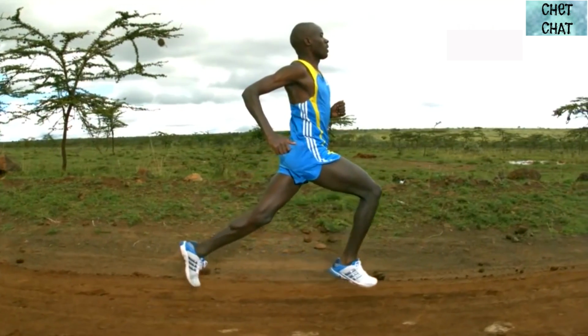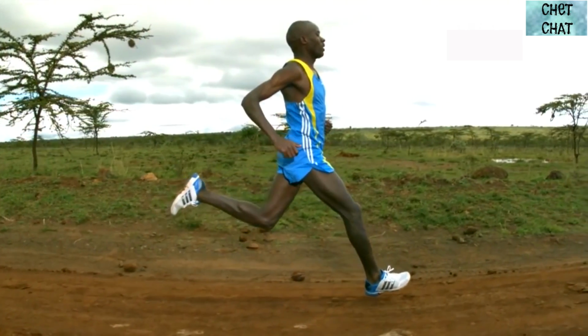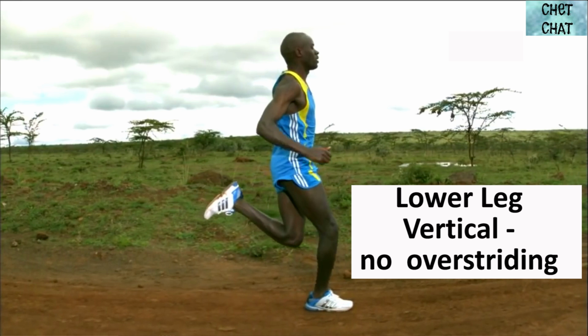One is it causes braking with every step, and that really impairs performance because you have to start all over again. You're braking, starting again, braking, starting again. So it's a very, very choppy way to run.